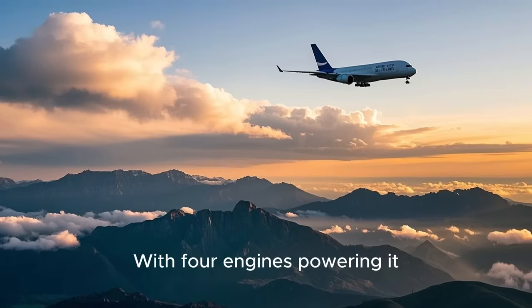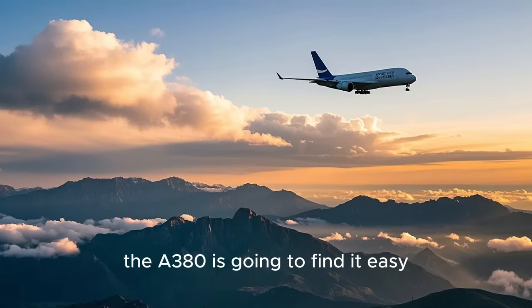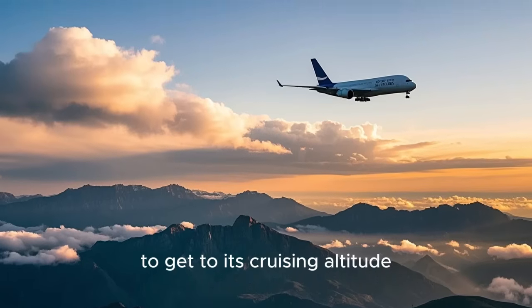With 4 engines powering it, the A380 is going to find it easy to get to its cruising altitude. That's why it reaches its cruising altitude so quickly. You don't usually see a plane climb that fast. But this is no ordinary plane.